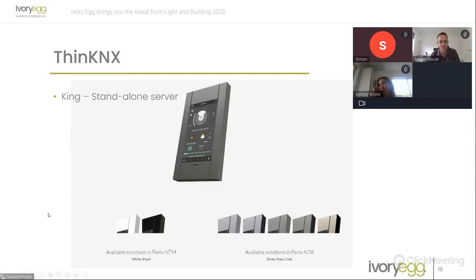So next we've got Think KNX. As we know, they've got a few different screens already, and they've got some servers and DIN-Rail servers that run their apps. Now they've come out with the King server, which is basically a screen. It's the same size as the Ellie, I believe. Is that right, Simon? It's a little bit smaller. So it's got the standalone server behind it in that touch screen, which is great. It also comes in a heap of different colors: white, black, silver, steel, and gold.